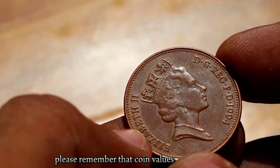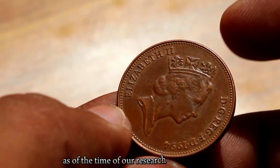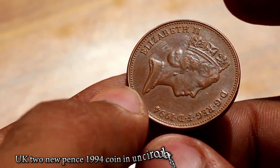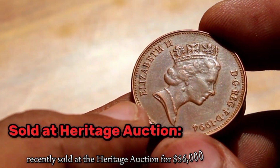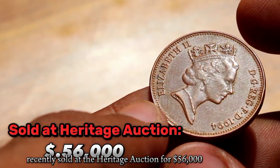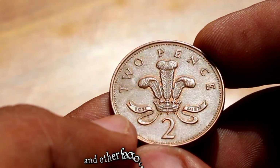Please remember that coin values can fluctuate over time, and this information is accurate as of the time of our research. ULTRA Pence 1994 coin in uncirculated condition recently sold at the heritage auction for $56,000. Keep in mind that these values can vary based on market demand, coin rarity, and other factors.